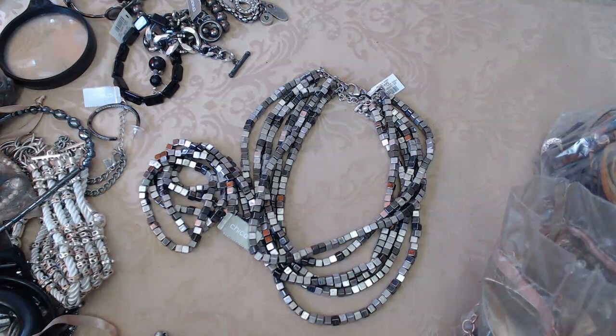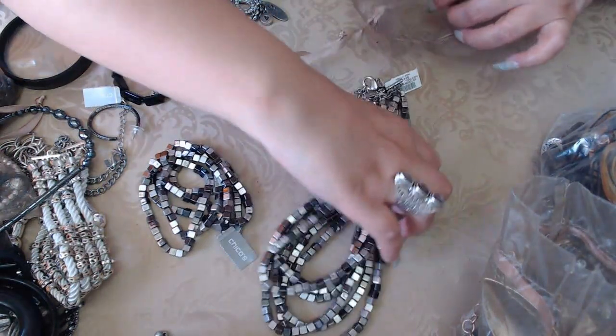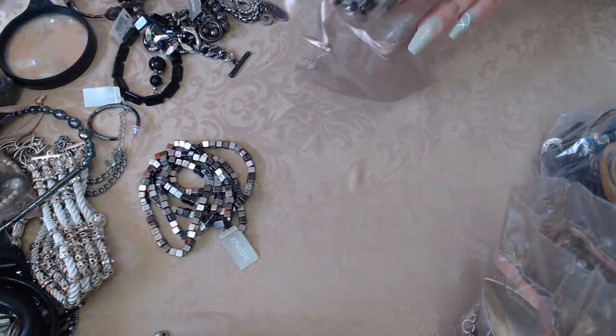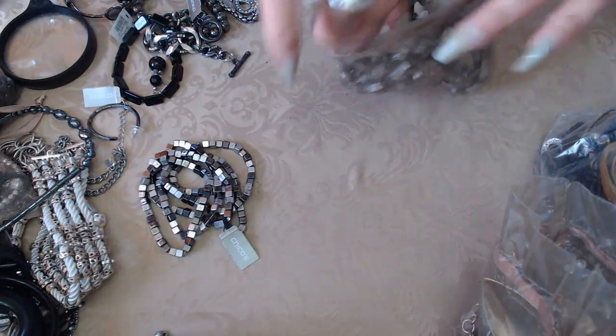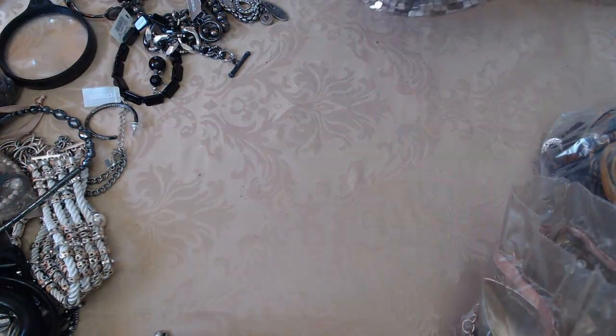Well, that's not going to fit in this bag. We need a bigger bag, bigger bag. Ooh, here we go. So we'll put this one in a bigger bag. This is a really nice set. Okay. There we go.